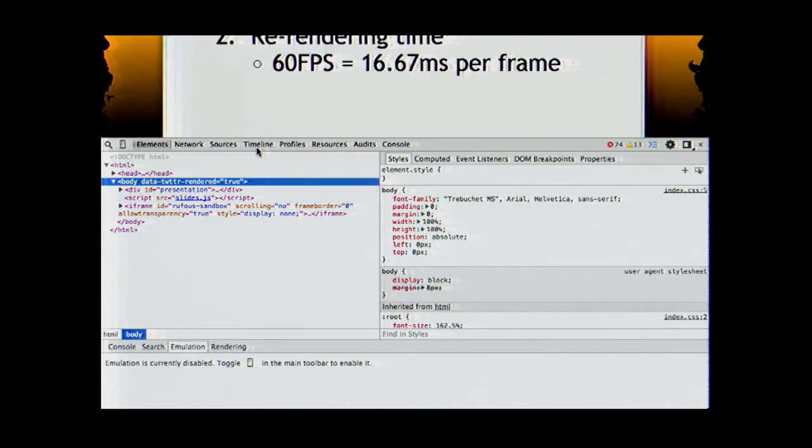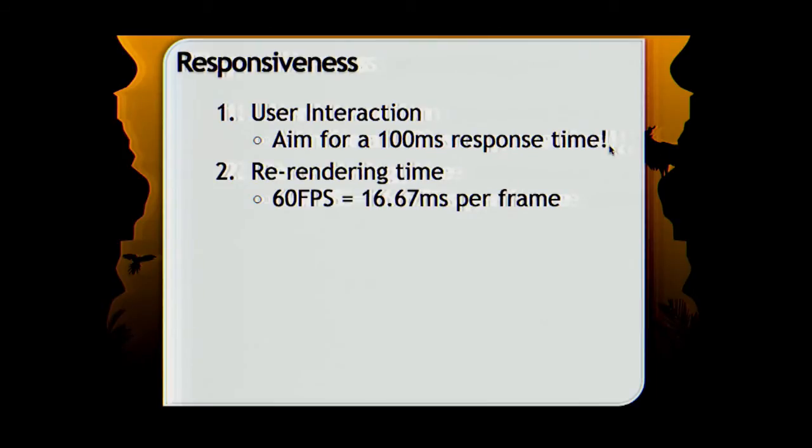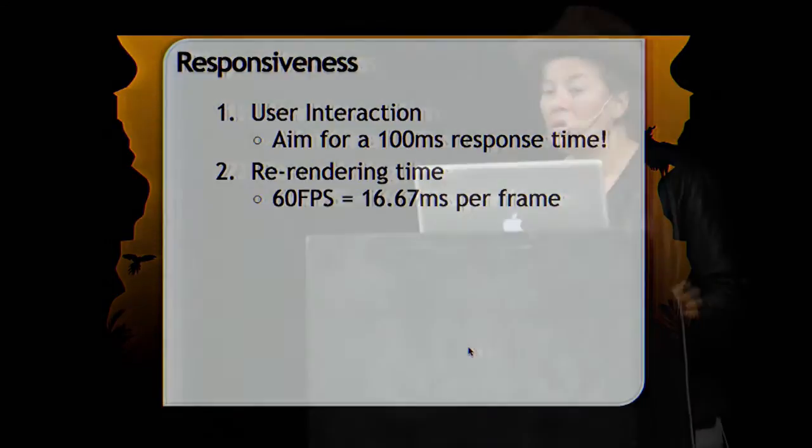So use your tools. I'm going to see if I can open it. There's all the tools you want in the world right here. It's in your browser. Use those tools and use webpagetest.org as well to actually test what's going on with your website. Well, it's easiest to test in the tools in the timeline.